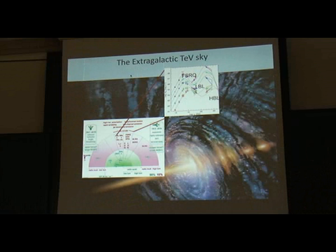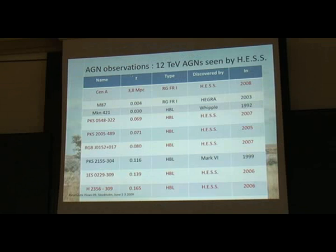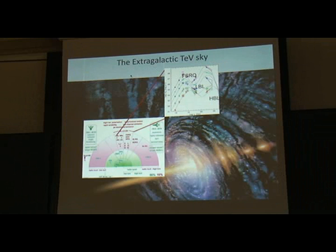So now turning to the extragalactic TeV sky, where it's dominated by AGNs. In fact, up to now the only objects we can see are AGNs. So as you know, AGNs are interpreted by the presence of a supermassive black hole accreting material, interstellar material, and giving rise, in some cases, to powerful relativistic jets.